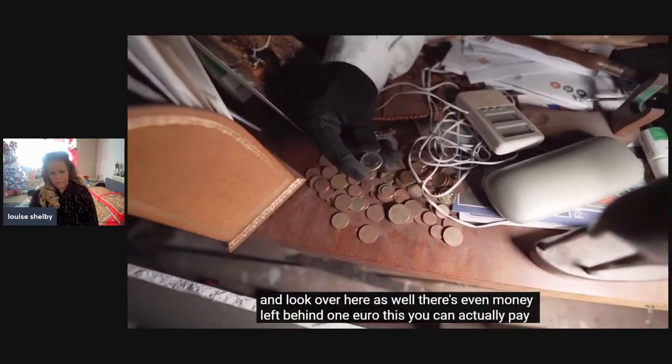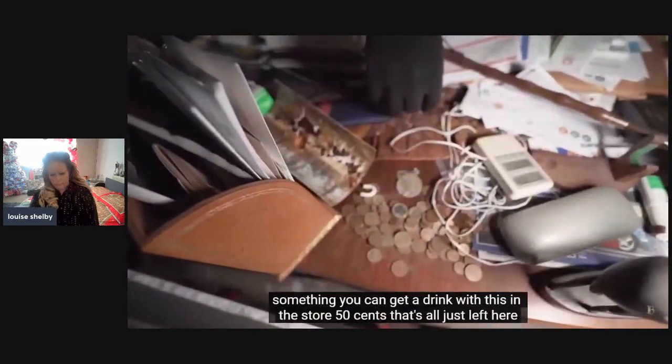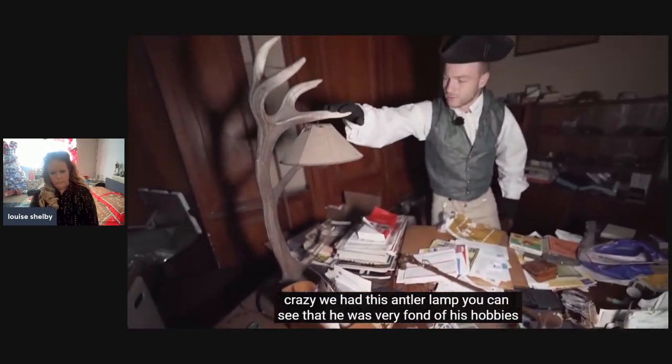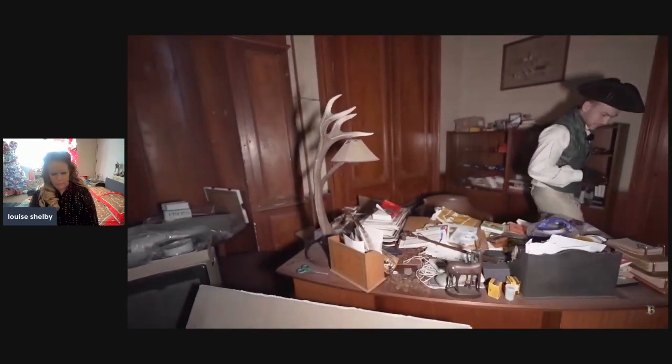€1. This you can actually pay something. You can get a drink with this in the store. 50 cents. It's all just left here. Crazy. He had this antler lamp. You can see that he was very fond of his hobbies.